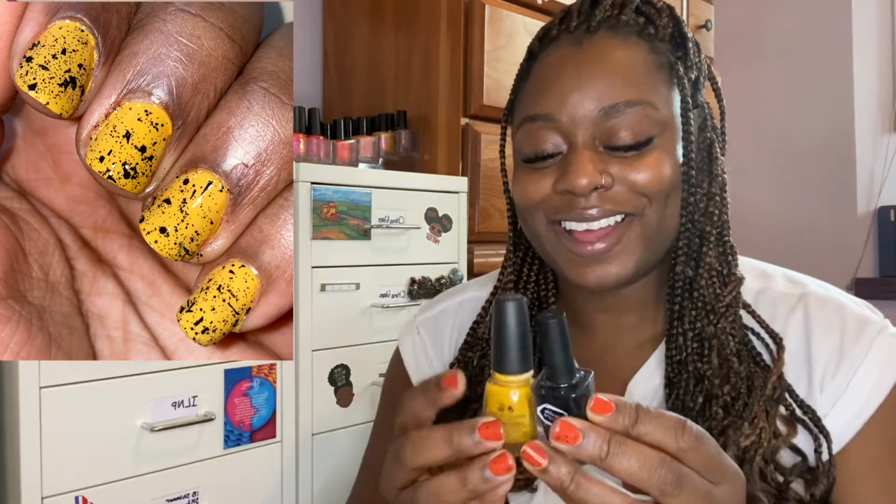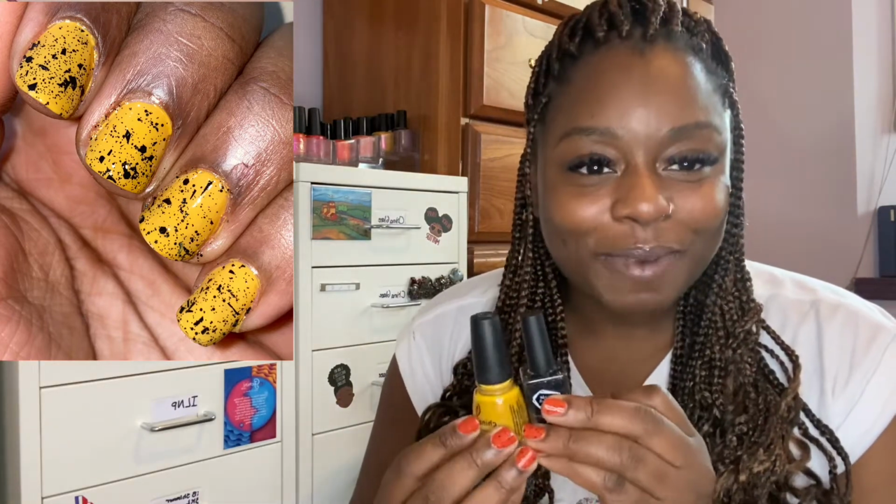Next, I did wear a combination of a polish and a topper. So this is China Glaze's Mustard the Courage, which is a polish I love to wear every fall. It's kind of like a staple mustard polish for me. And I did put on top Krisable Designs' Rorschach topper. I am never going to be able to say that word for some reason, but it is so pretty. This created like an abstract look on my nails.